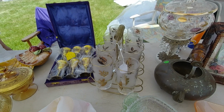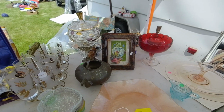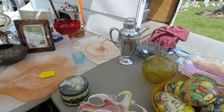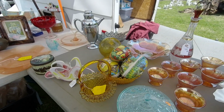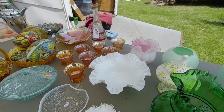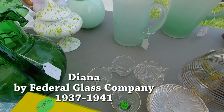And here's a nice cocktail set, or a water glass set, you could call it, in the leaf pattern. And here's some more depression glass, and some old eggs, some art glass there in the front, some carnival glass, and some nice Fenton. And a nice water pitcher there.